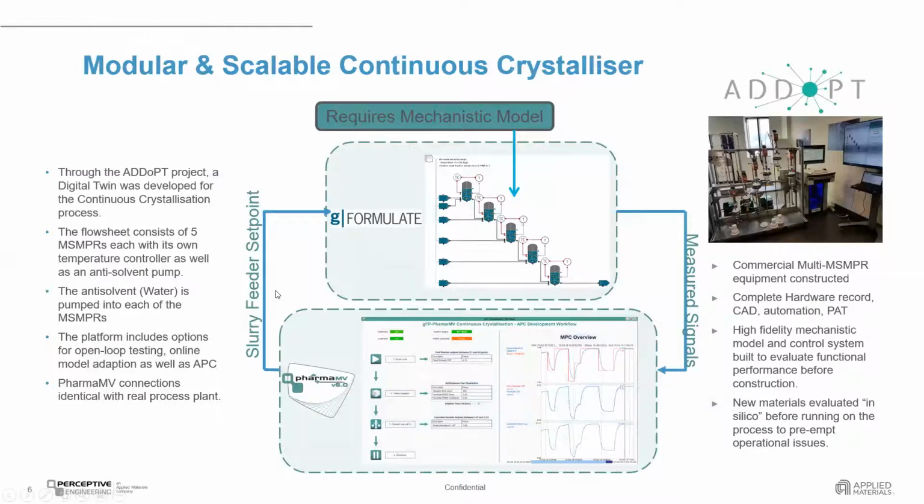So the next thing we did was a digital twin. This was under the Adopt program, and again it was modular. The whole system was designed in CAD. It was built as a multi-MSMPR system, and we built the model predictive control and the PAT devices that went on top of it.